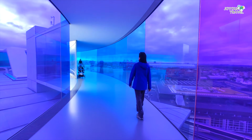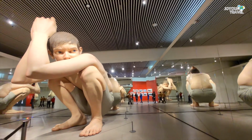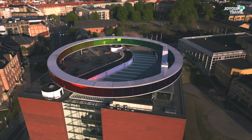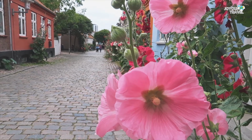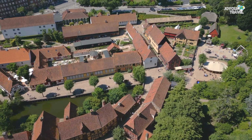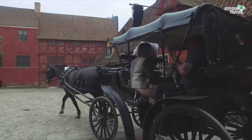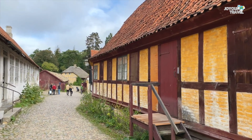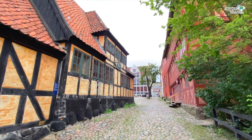Aarhus Art Museum is one of the city's most iconic landmarks. It has a dazzling rooftop sculpture which you can walk on and enjoy. For people with other tastes, there is the Old Town Open Air Museum. It's one of the most visited attractions in Denmark. Travel back in time in Old Town. You can get to know the houses, the atmosphere, and the life of the Danes throughout their history.